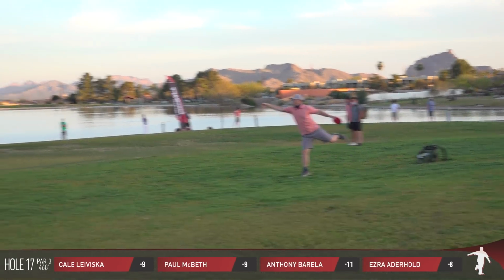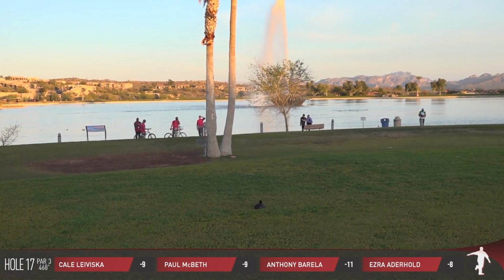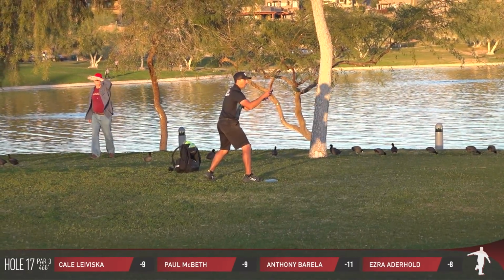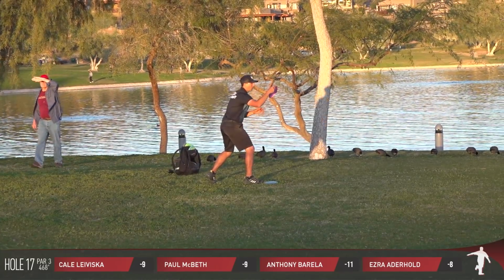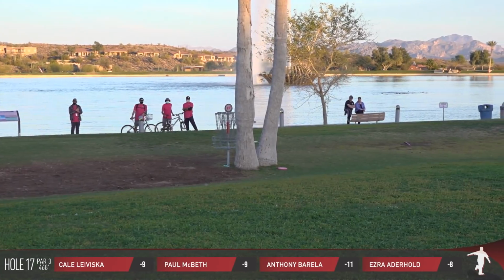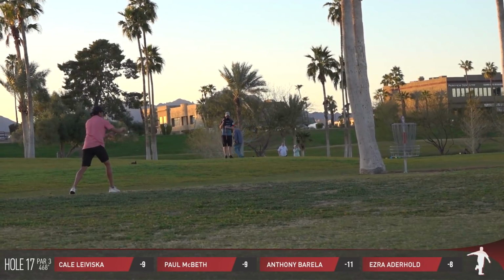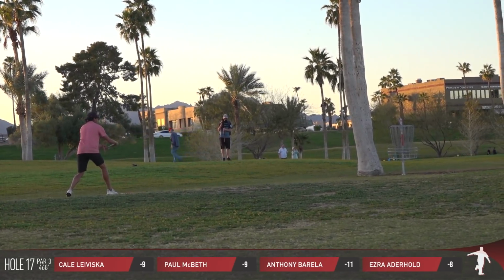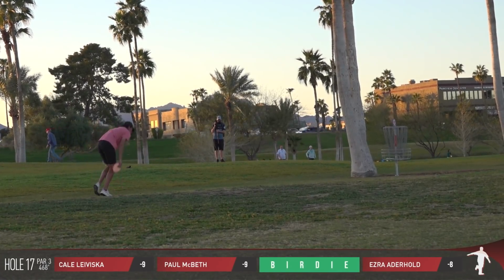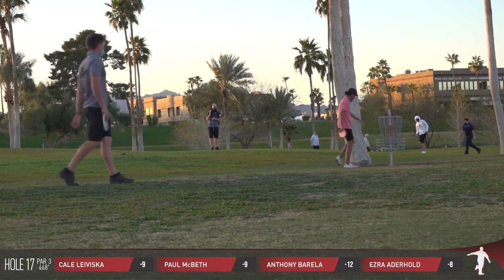You must be pushing the 6 o'clock hour, as the fountain goes off every hour on the hour. It certainly was giving it a bid. It wasn't going to be short. And thankfully, those trees won't be in his way on his comeback putt. AB, though, says, yeah, I'll pick up yet another birdie. He's got a 12-pack.